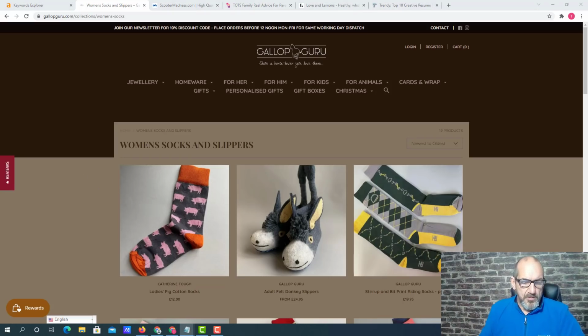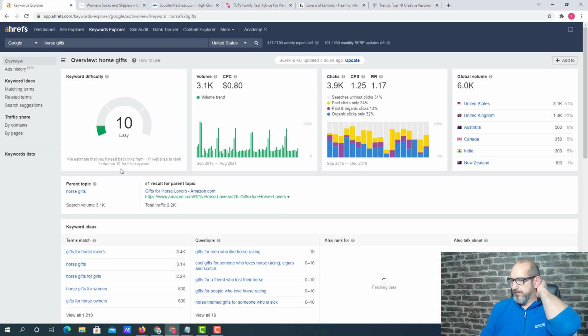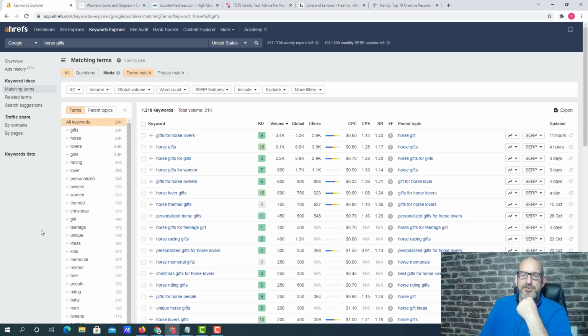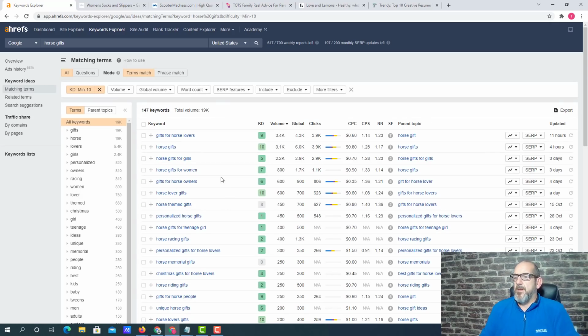And if we go over to Ahrefs and type in horse gifts, we can see, if we go to matching terms, that there's an awful lot of traffic around that niche. The total volume around those keywords is about 21,000 searches a month. If we set the keyword difficulty at 10, it still gives us about 19,000 searches a month.